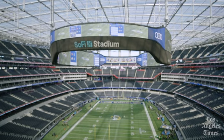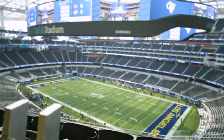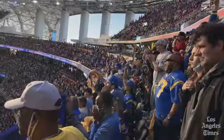SoFi Stadium, completed in 2020 at a cost of an estimated $5 billion, is considered the crown jewel of NFL facilities, a no-expense-spared palace befitting the glitz and glamour of Hollywood. Inside SoFi, the sightlines are great, video screens spectacular, and the fans are loud. The perfect environment in which to watch the NFL.